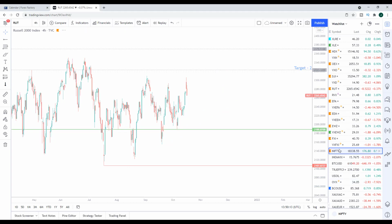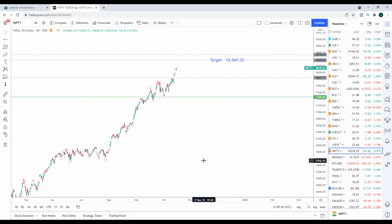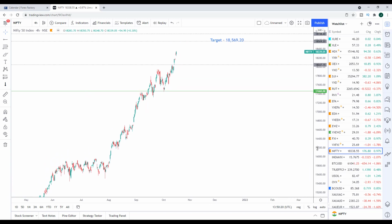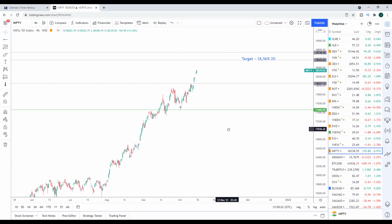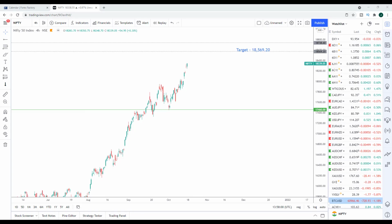Next is the Nifty. Now the Nifty has been a really good market that's just been taking out target after target to the upside. We've been bullish on the Nifty even as the US indices corrected, and we did take out the previous target set at the 18,047.15. Going into this week, I am still bullish on the Nifty. Any pullback in this market is simply viewed as another opportunity to look for bullish reversals up towards the next key resistance, the upside, and the target set at the 18,569.20.